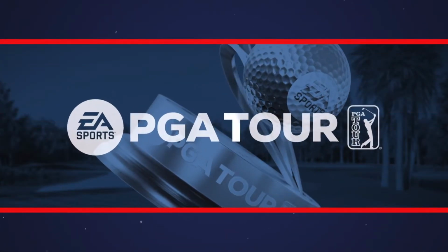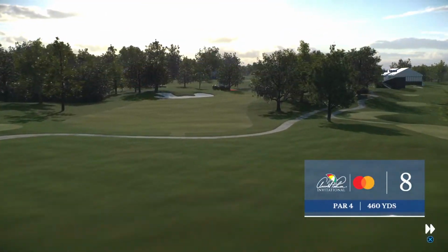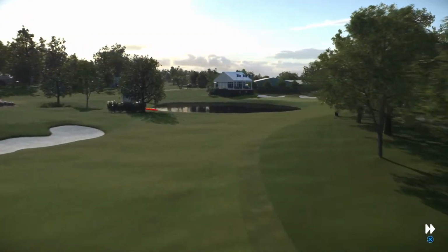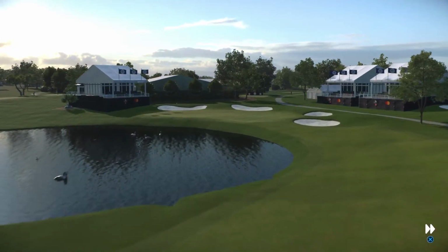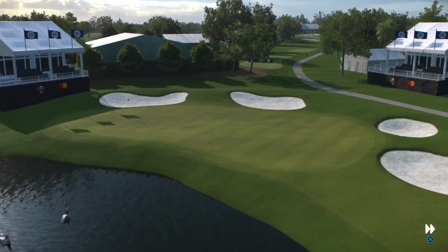We now arrive at the demanding par 4 8th, measuring 460 yards, fairway bunkers on the left, and a pond guarding the green. Now at the 8th, and Frank, this really is a clever design, fun hole to play. Very pretty hole. That bunker down the left, just over 300 yards. Ideally, you just work it off that bunker.